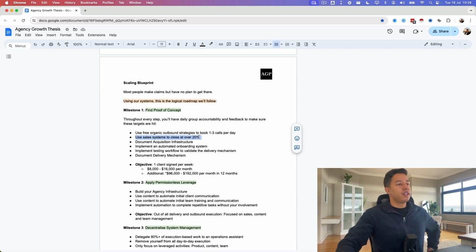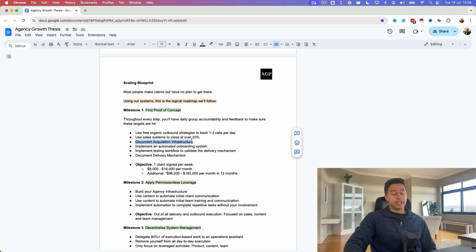Once we have proof of concept here, we're going to document the acquisition infrastructure. So everything that we did here, we're going to document it. Then we're going to implement automated onboarding systems, okay, to get your clients onboarded as soon as possible, in under a couple hours. Then we're going to implement testing workflows to validate the delivery mechanism. So we're going to find a delivery mechanism that works, that gets your client results efficiently without your involvement, and we're going to document this process.